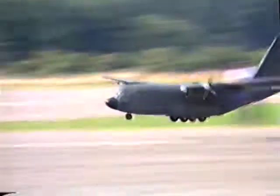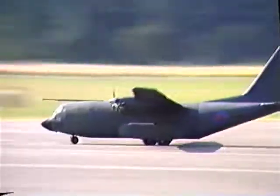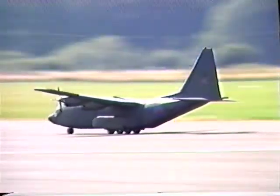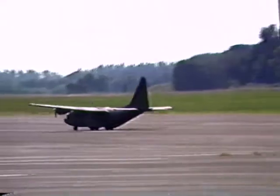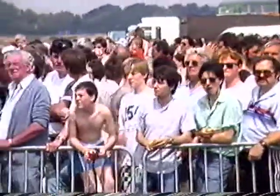Coming round on landing. A superb landing from Dave, even though the two outboard engines were cut. Hey, it flies bloody great.